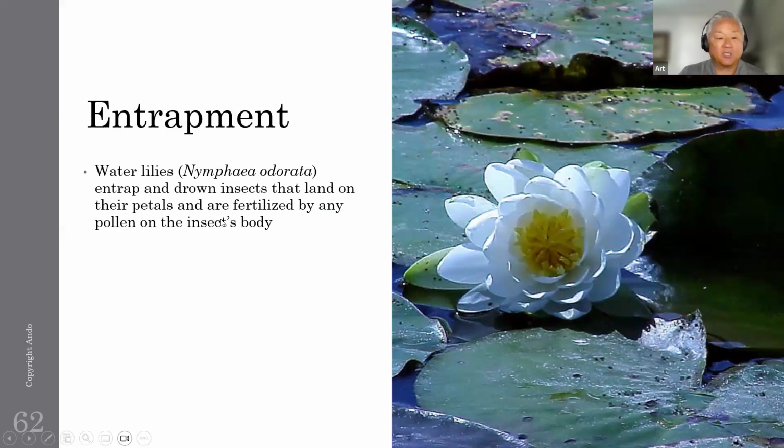Entrapment, so we talked about the water lilies, that entrap and drown insects that land on the petals and are fertilized by any of the pollen on the insect's body. So obviously not all of them are trapped, otherwise they wouldn't get the pollen. But it's just interesting that entrapment is not just in the biotic world.